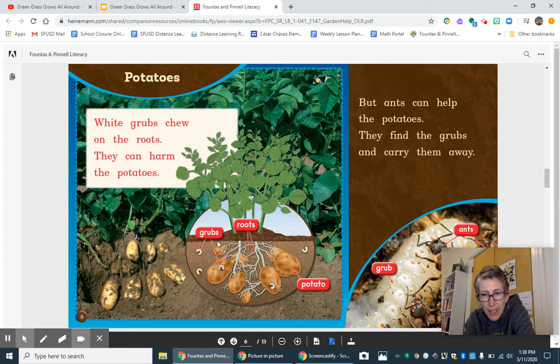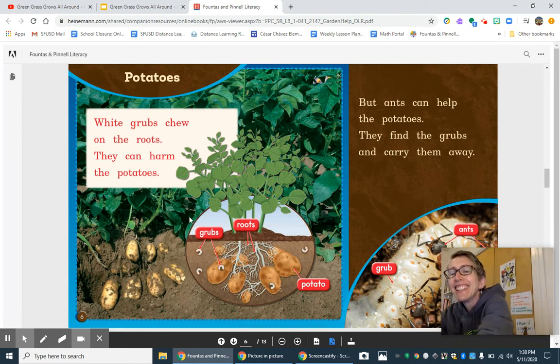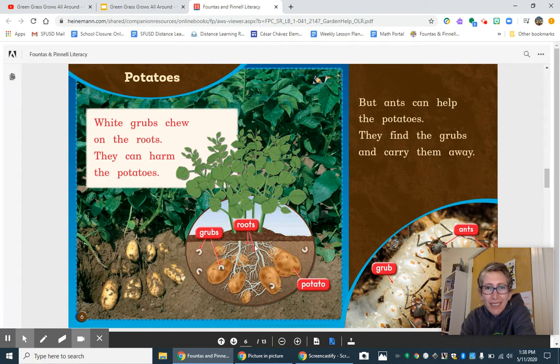Look at the labels on this page. Grubs. Excuse me, Abby. Abby, we're trying to look at the labels. Grubs, roots, potato, grub, ants. But ants can help the potatoes. They find the grubs and carry them away. So what do the ants do to help?